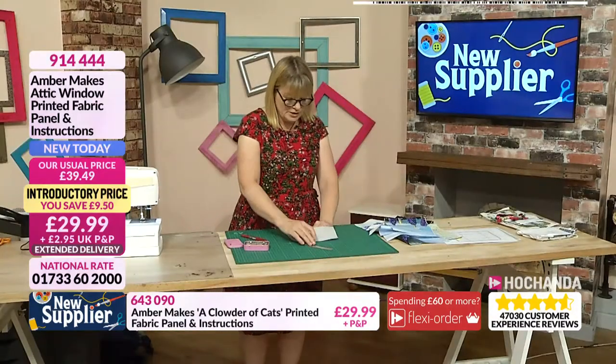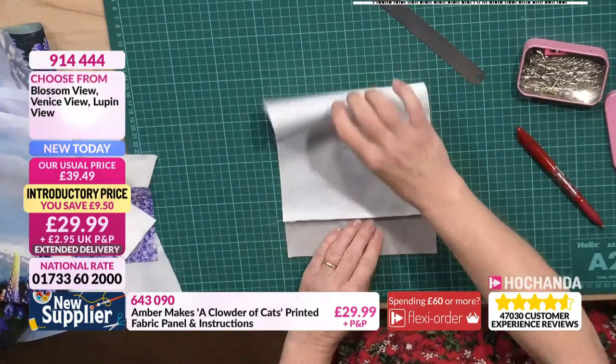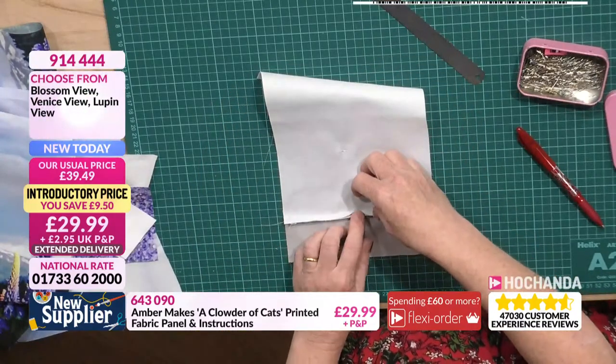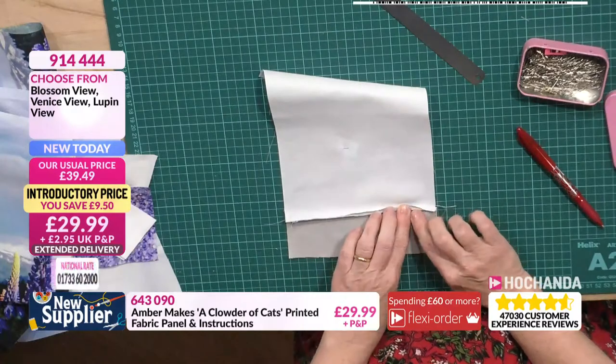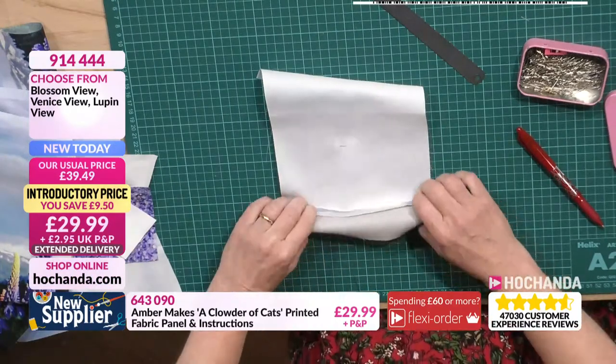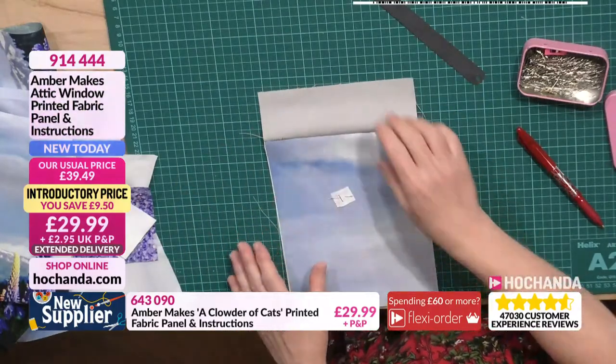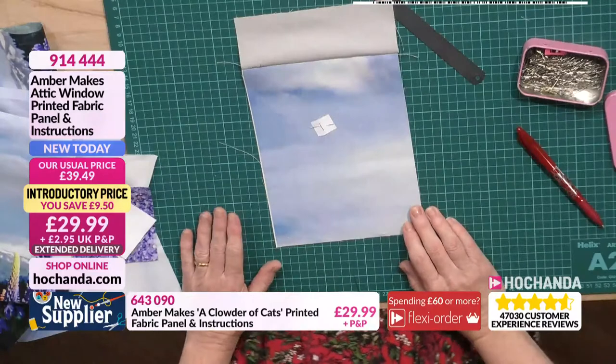And then all you do is press the seam open. I always press them open. Some people press them to one side. That's a personal preference. But take time with your steam iron, which I haven't got here, but doesn't really matter, to press them open. Okay? Lovely. So that's stage one.